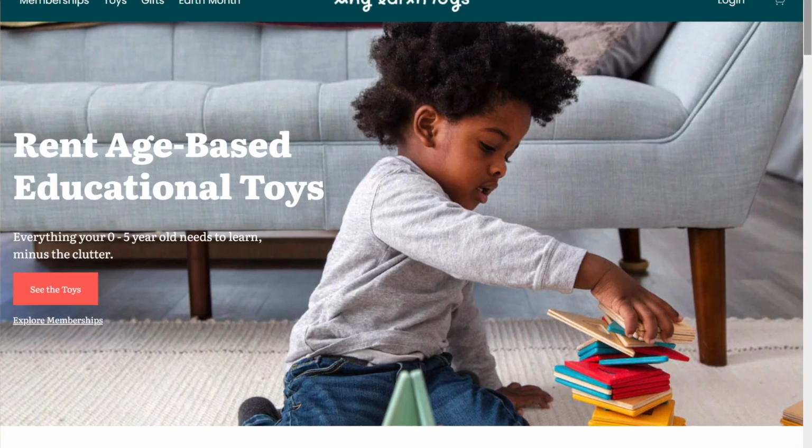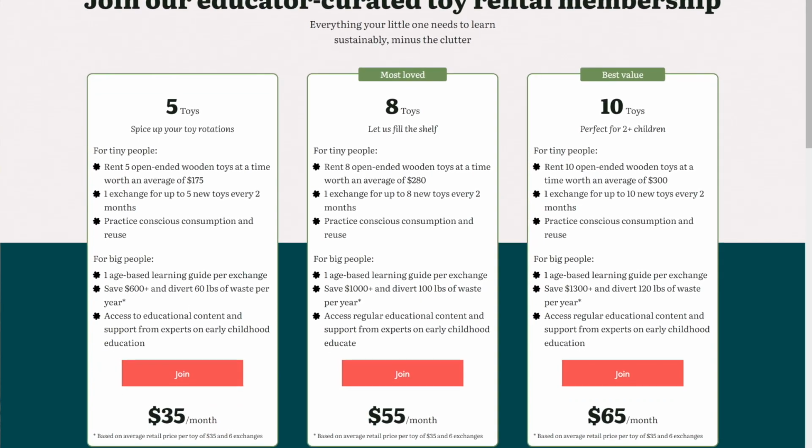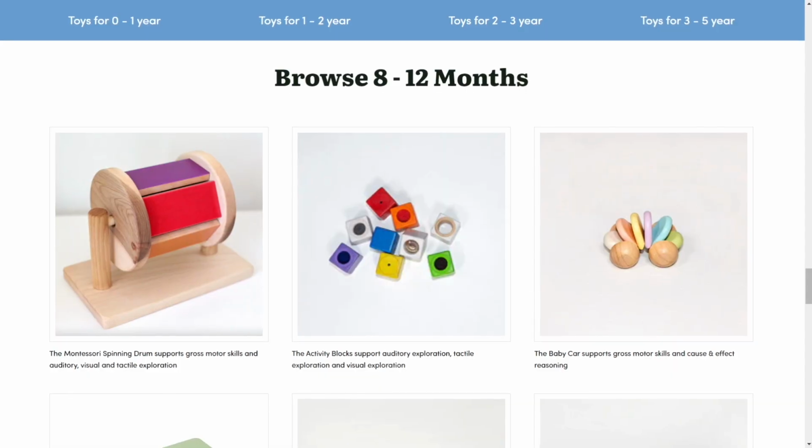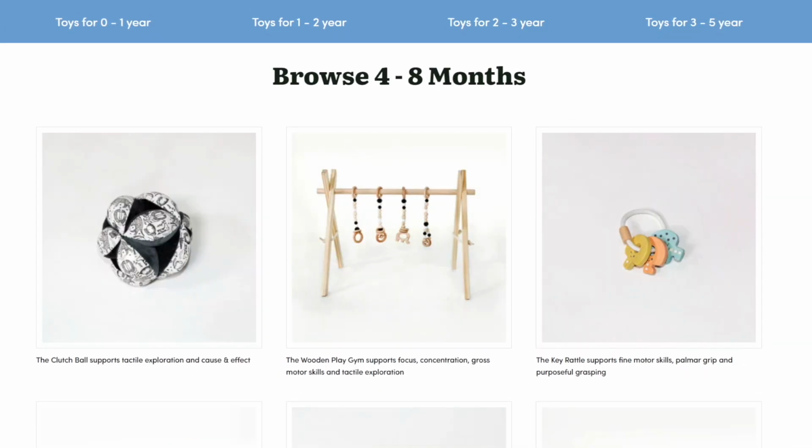Let's dive on in. So this is the toy rental kit from Tiny Earth Toys, which is, I think, a teacher-owned business from, I think they're in North Carolina. The model is that you pay between, I think, $35 and $65 a month for either 5 to 10 toys. There's a 5-toy, 8-toy, and 10-toy option. And you give them your child's date of birth, and they are Montessori trained teachers. All of the products are Montessori inspired, and they ship you developmentally appropriate toys.